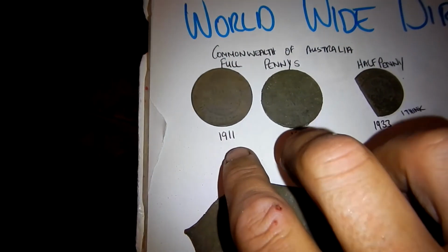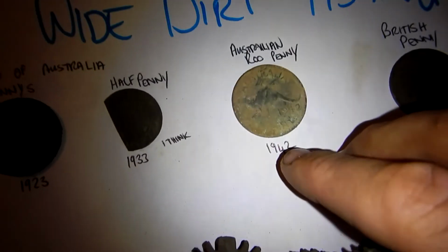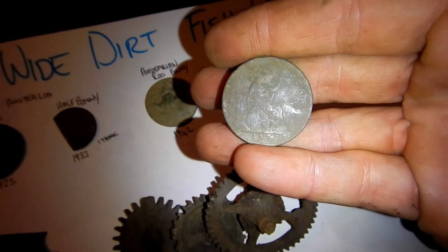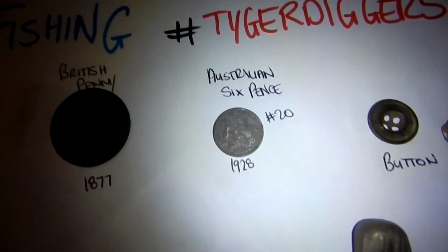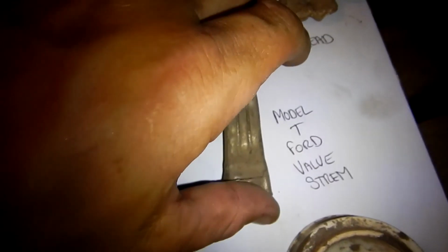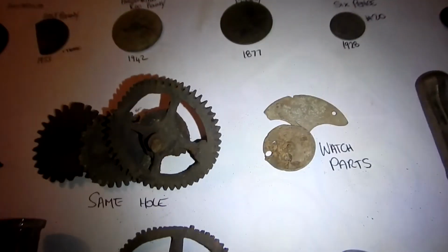So I've got two Commonwealth pennies here, guys, 1911, 1923. There's that broken cut penny. That's a roo penny. There's the British penny, guys. It's really nice. Anyways, that's the sixpence. It's number 20 for the year. Button, some lead. There's my Model T Ford valve stem. I thought it was, but I wasn't going to be sure. I wasn't going to say, just in case I was wrong.